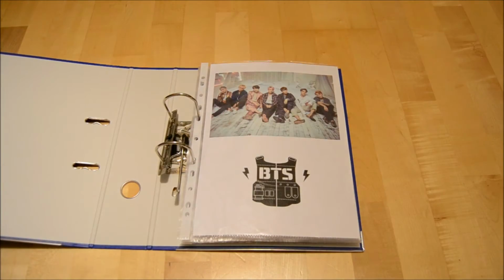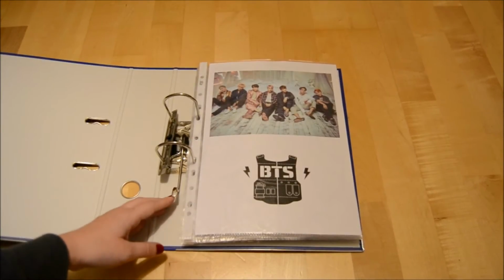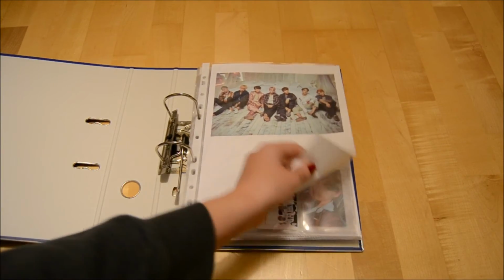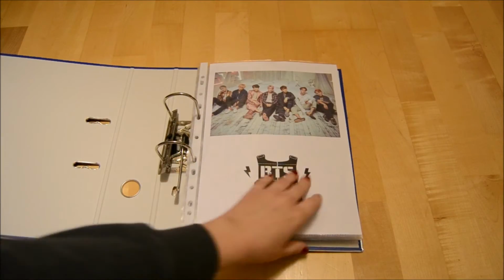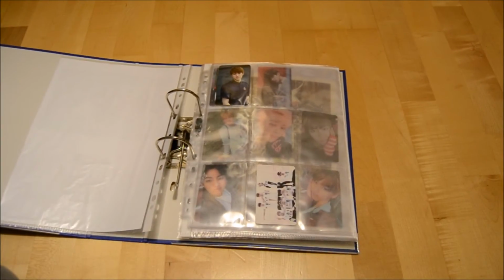So we start off with BDS, and this binder has changed the most. It's not the same as it used to be. So I have like my title picture for BTS. So I only have title pictures for GOT7 and BTS because they are the main groups I want to collect. So we start off and you can see a difference. So because I got new sleeves, I have more space to put them in.